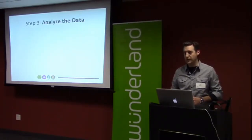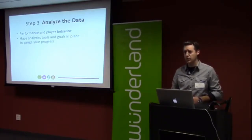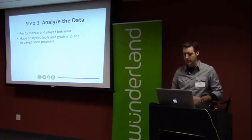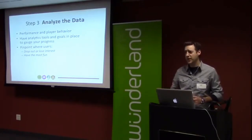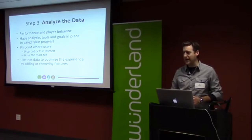And the third step is to actually analyze the data. This is a step that a lot of people miss. You want to analyze the performance and the player behavior. Make sure you put some analytic tools in place beforehand to gauge your progress and find the spots that you want to analyze. Some of those spots are pinpointing where users drop out or lose interest, and on the opposite side, where they're having the most fun. Then you use that data to improve and optimize that experience by either adding or removing features as needed.